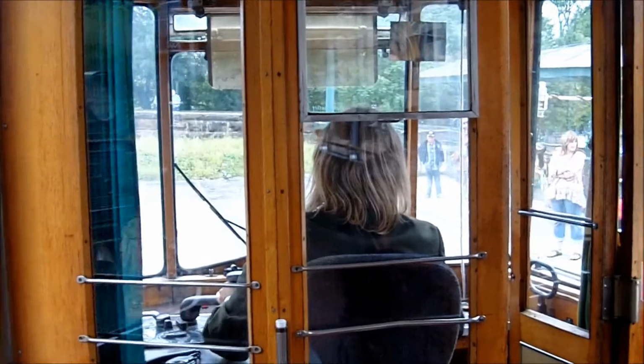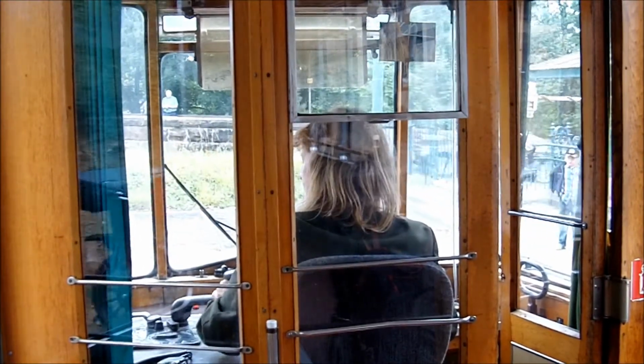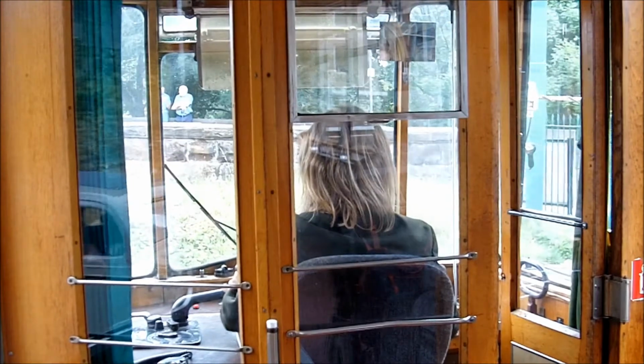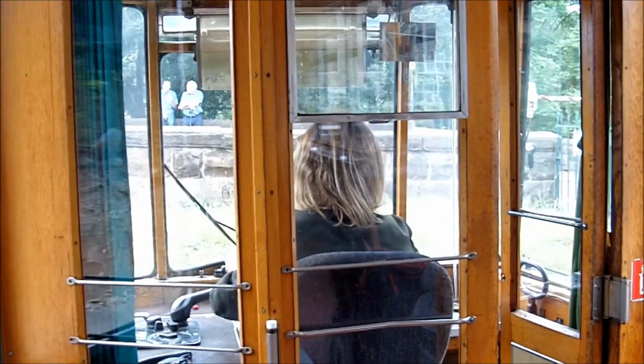A plethora of Model T Fords were at the museum on the day of filming and really enhanced the period scene. At the end of the line is a wall, which used to be the top of a bridge which carried the road above and the railway below. The ground was raised in the 1960s for the trams to have a level terminus, but the road still runs across the bridge to this day.